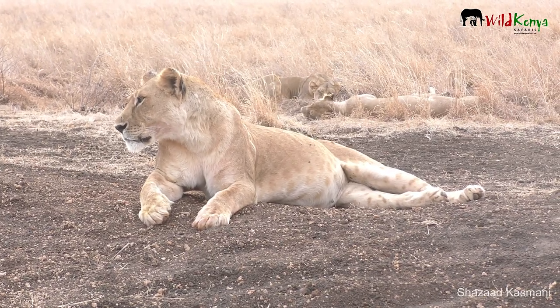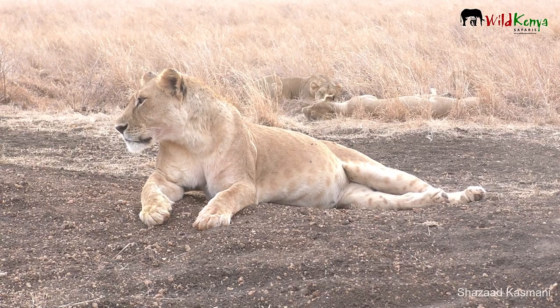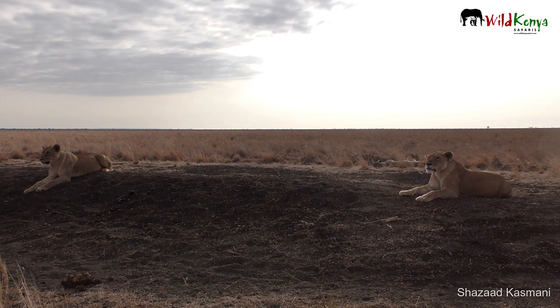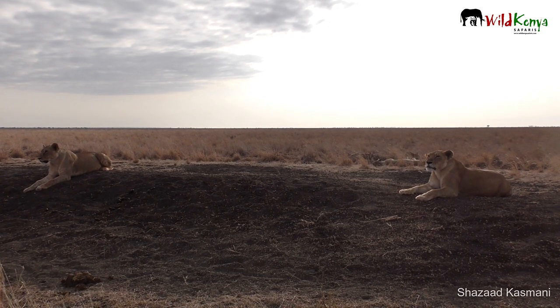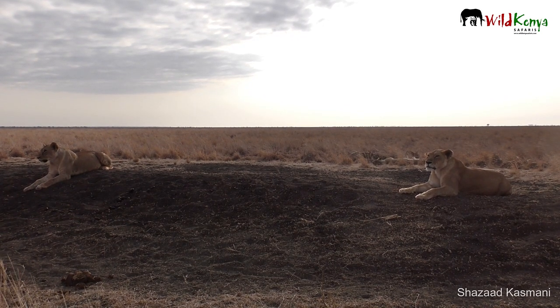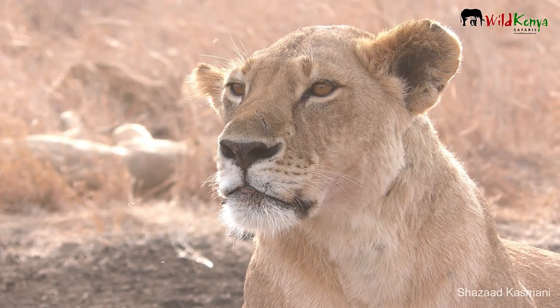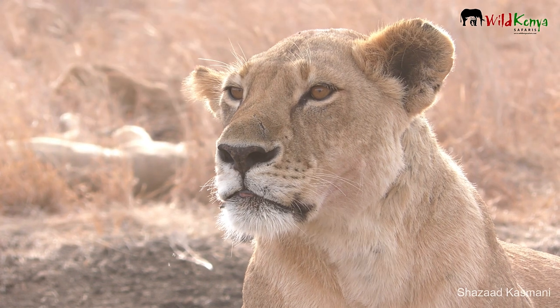The area is quite large, so starting off from the hill opposite Lion Hill Safari Lodge all the way down to the end of pipeline, and even from time to time we find them at Irima. So they are really a formidable pride, mostly ladies with their young cubs and sub adults.